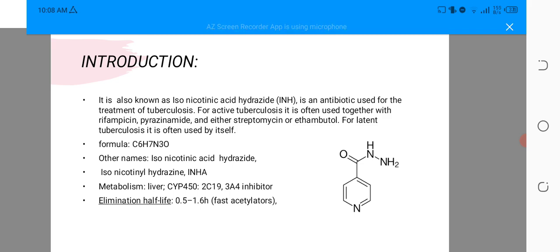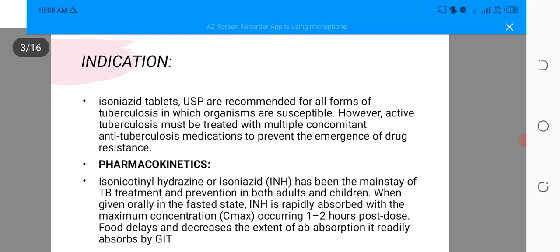Its metabolism is through liver cytochrome P450 and its elimination half-life is 0.5 to 1.6 hours. Indication for isoniazid: isoniazid tablets USP are recommended for all forms of tuberculosis in which organisms are susceptible. However, active TB must be treated with multiple anti-tuberculosis medications to prevent the emergence of drug resistance.